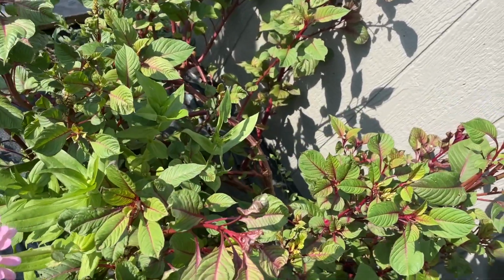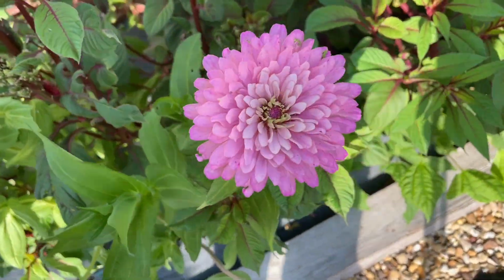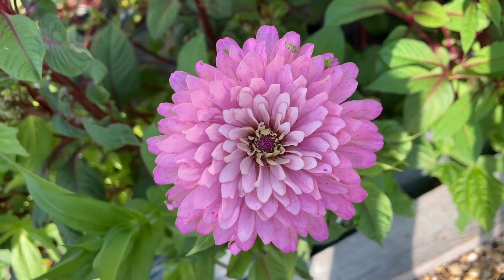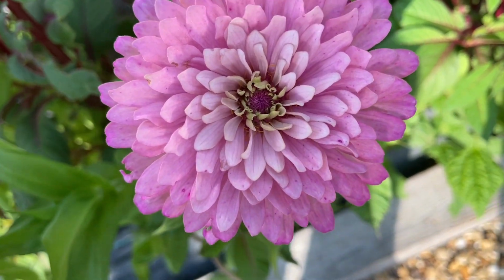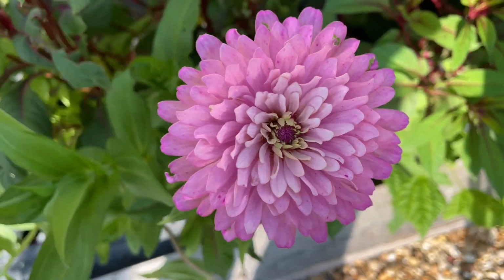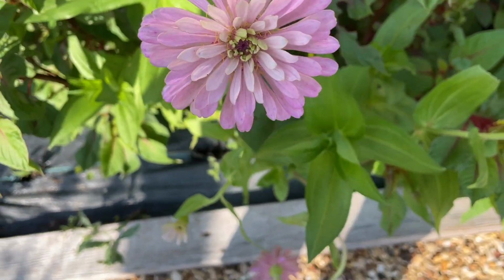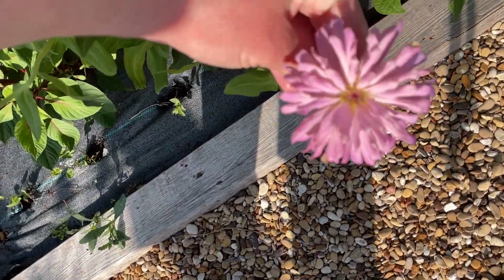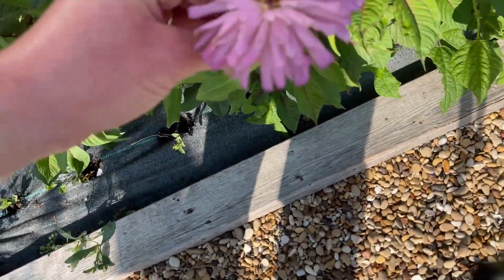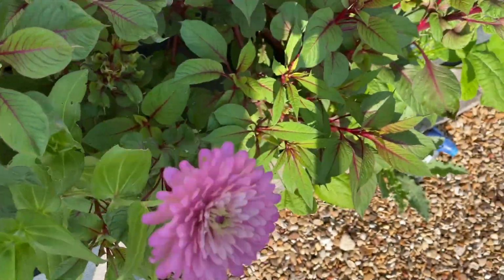Look at her. Pastel mix. She has some bug bites in them. That grasshopper's like crazy. So pretty. There's a younger one. So dainty. This one got all curled up. It's amazing how a little bit different they can look. That one's been on there for a while too, compared to that one.